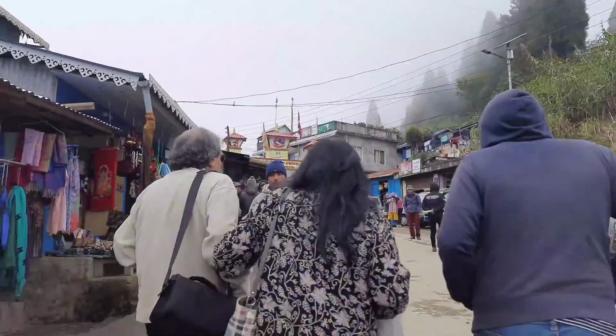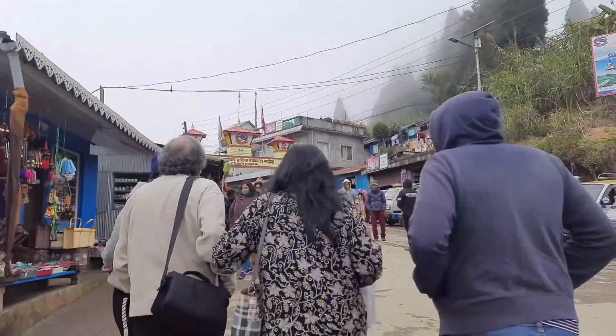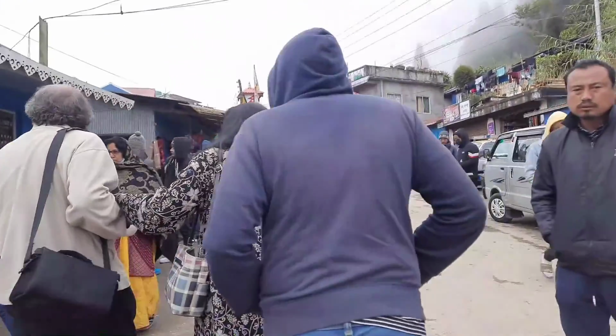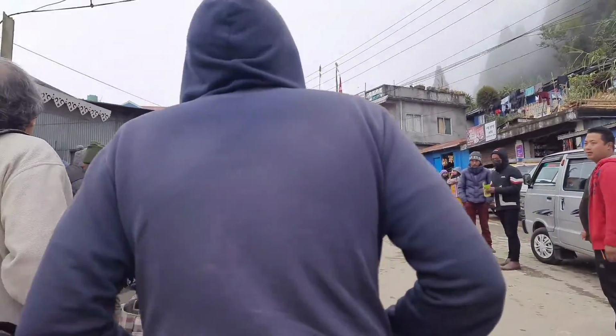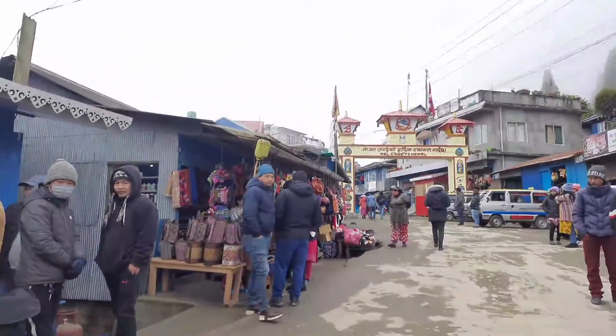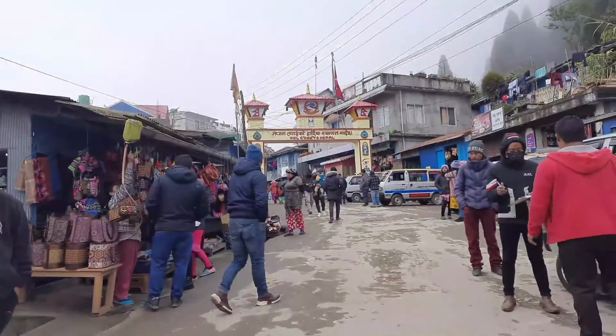Okay, so we have finally got off over here. And we are going to be entering the Nepal border. All you have to do over here is to just show your ID proof. So remember to carry your ID proof. And this is the easiest border crossing to Nepal.